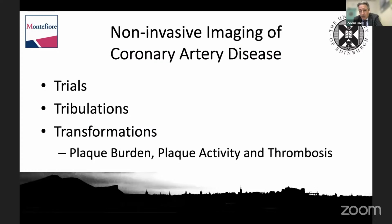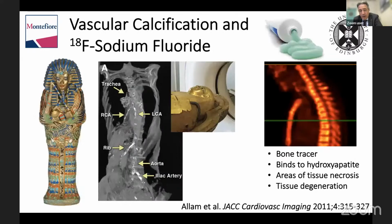Next, I want to turn to plaque activity, having talked a little bit about plaque burden. One of the areas that I've been interested in is coronary calcification. Of course, coronary calcification is pathognomonic of coronary artery disease. But we got interested in using a PET technique using sodium fluoride. You're probably more familiar with that in your toothpaste than anywhere else, but radioactive sodium fluoride, F18 sodium fluoride, is used as a bone tracer and is a marker of calcification activity. It binds to hydroxyapatite crystals.